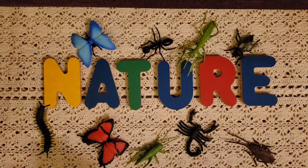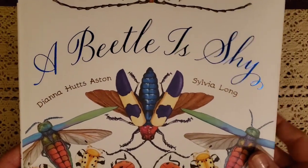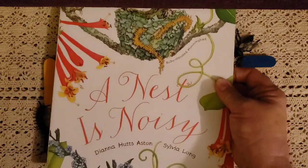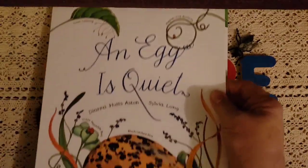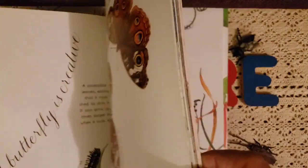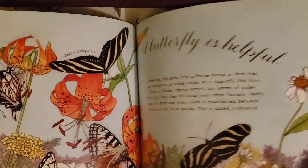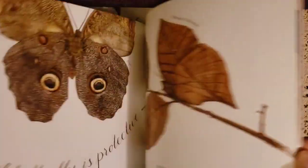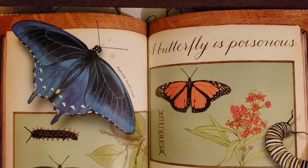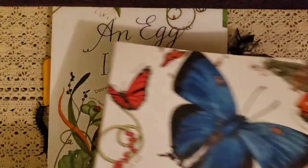The next ones I have are from Deanna Hutz Aston, and these are A Beetle is Shy, A Nest is Noisy, An Egg is Quiet, and A Butterfly is Patient. We're using this because, like I said, we're talking about bugs, and here's our little caterpillar that we talked about, and the changing and the life cycle and all that it goes through, and some beautiful pictures in here. Love this book. Here are some more caterpillars, and they have different caterpillars, and I do have the different ones that go along with the life cycle set. Just a beautiful spread. So those go with this group.